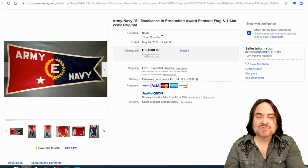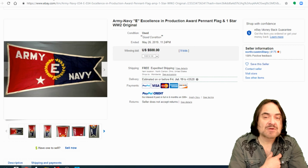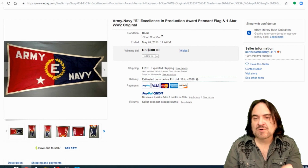$511. Now, this is an Excellence in Production Award pennant. These were given out during World War II in factory production work positions. They also had pins that they would give out to employees that were sterling, and window signs and banners and things for your car also. It's a subject matter that I always look for in any type of material, whether it be a banner or a pennant like this. $500.